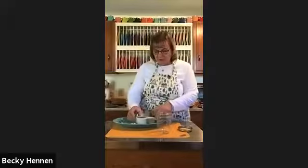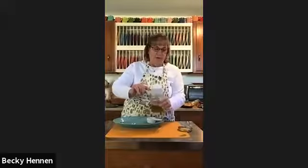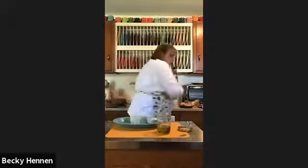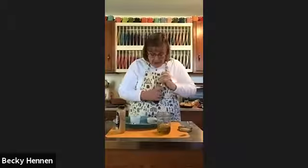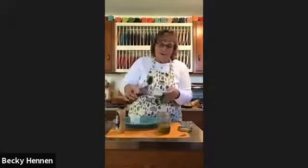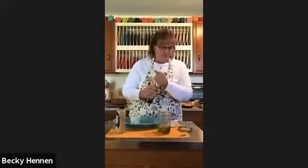So what we're going to do is make our dressing first. I've got 2/3 cup of olive oil. And of course, olive oil is a very good fat for you. Let's put that in there. And then to that, I am going to add 1/3 of a cup of red wine vinegar. I'll take that top off.